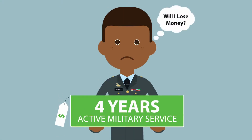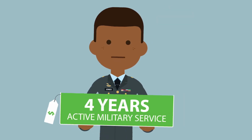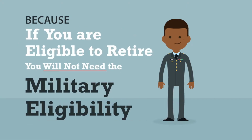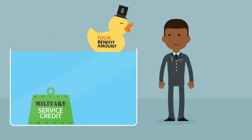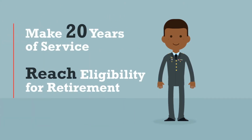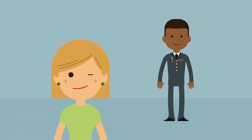Does that mean I will lose the money I pay if I don't make the 20 years and retire sooner? You won't lose the money because if you are eligible to retire, you will not need the military eligibility. The military purchase will be used to increase your benefit amount. Thanks. I think I understand now. As long as I make 20 years of service or reach eligibility for retirement, I can take advantage of the purchase of military service. That's right.